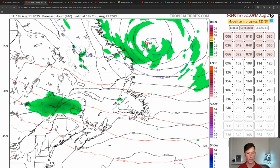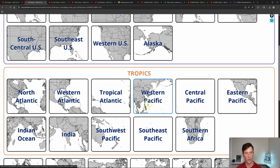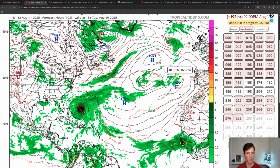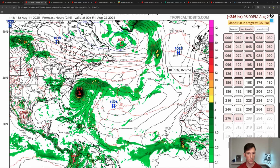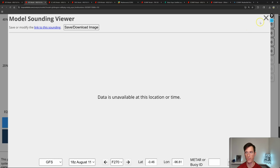But you know, you look at the GFS, how close does it get? Well, I mean, it recurves so fast, and we'll actually have to take a look at this. It's a crazy recurve. It recurves so fast that it doesn't even show up even close to Nova Scotia and Newfoundland. Oh yeah, it does. We just didn't let it run enough.